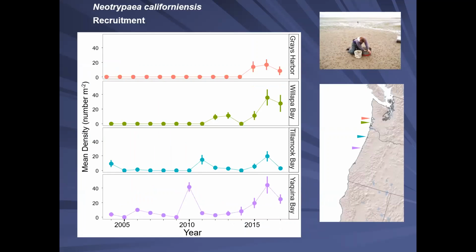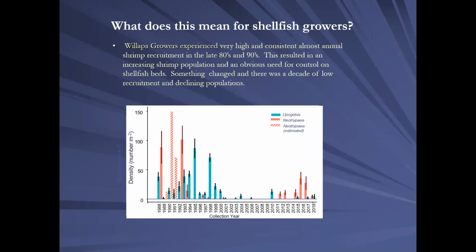And here it is up and down the coast, again, only through 2017. But that trend of recent recruitment also goes all the way from Grays Harbor to Yaquina Bay here south, right there. Okay, so what does that mean for shellfish growers?